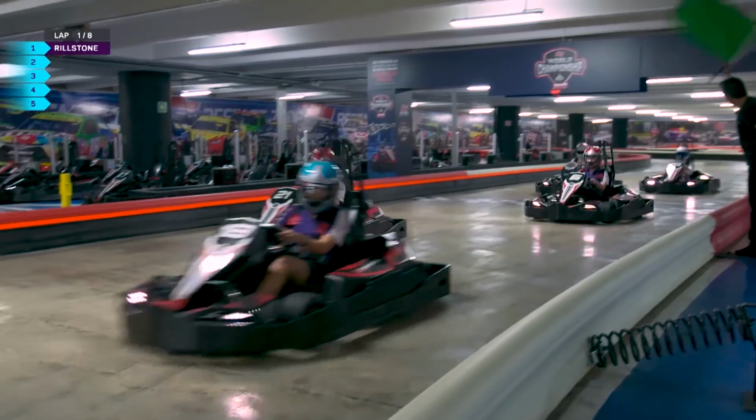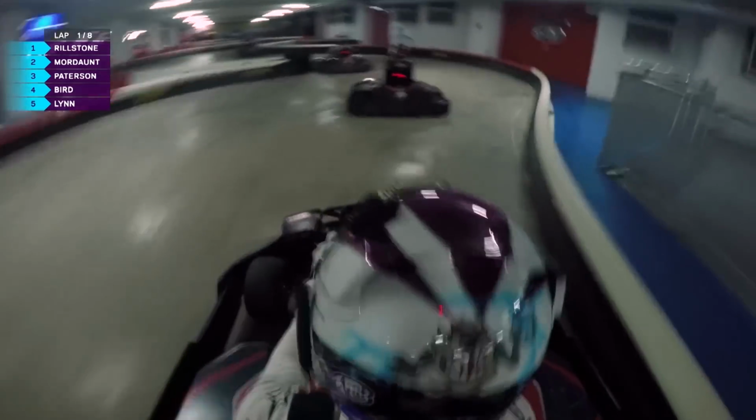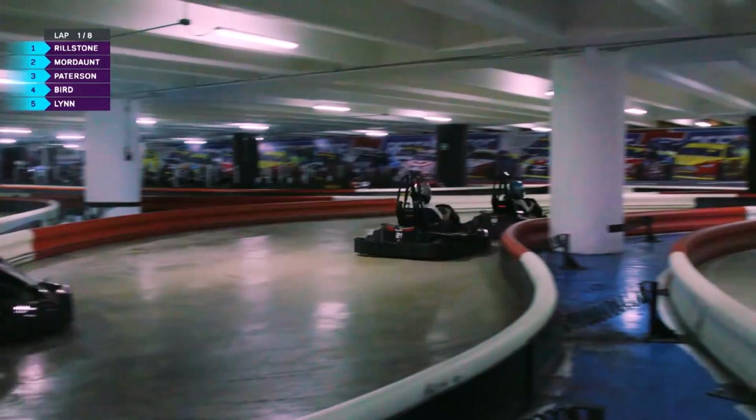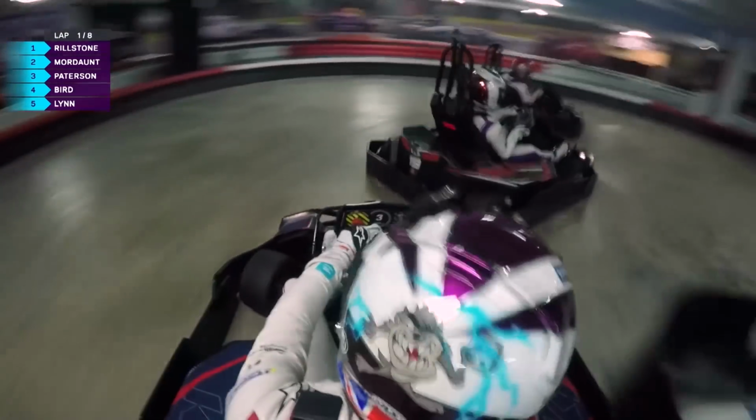It's a pretty good start actually from Lucy on pole position. Miles immediately slots into second place, and Sam Bird immediately, violently pushing his way past Alex Lynn, and Bird is up into 4th. Nose to tail for the lead. Rillstone ahead of Mordaunt at the moment. Trying to close down on Sam Bird still.